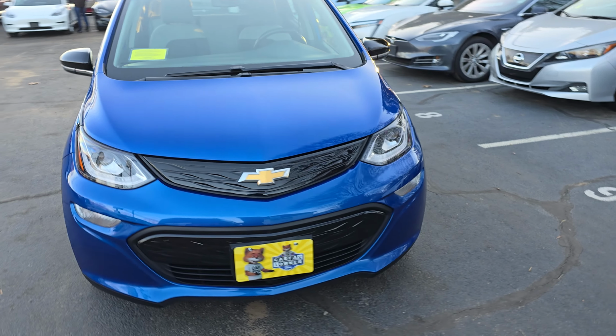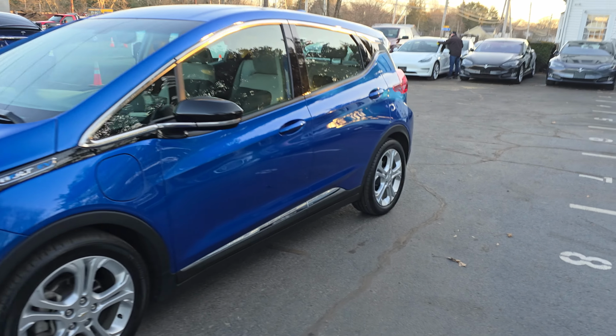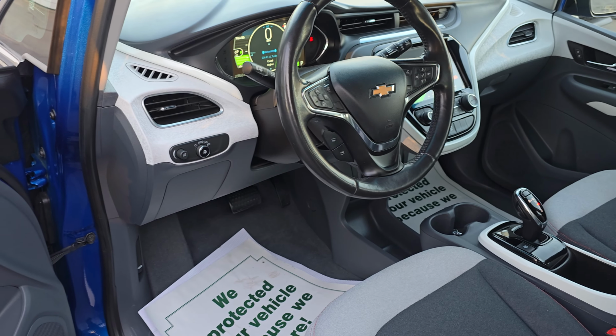If you're interested, please give us a call. Phone number is 508-921-0301. And this vehicle does qualify for the Massachusetts MOR-EV rebate and the IRS tax credit. Again, if you're interested, 508-921-0301. Thank you.